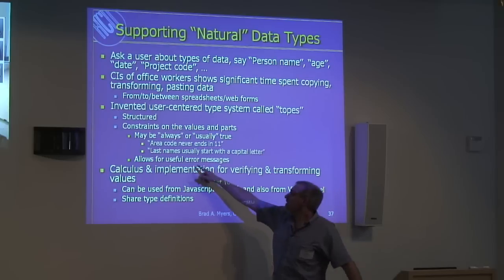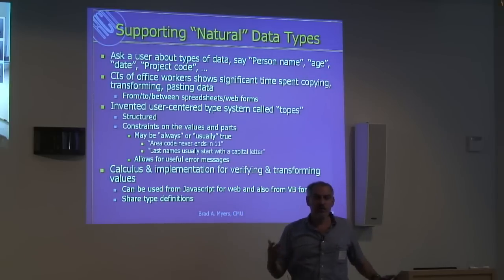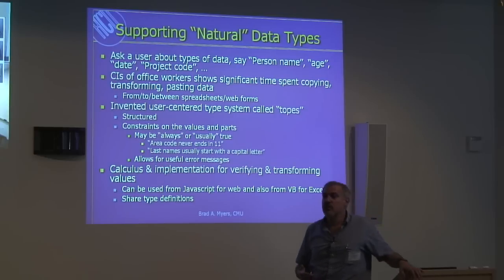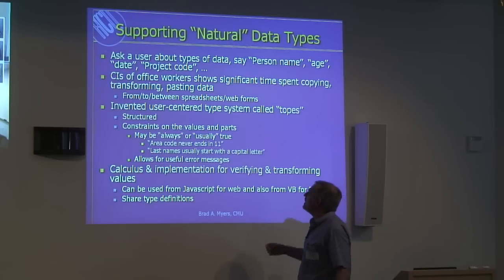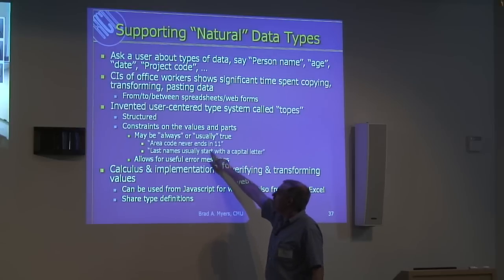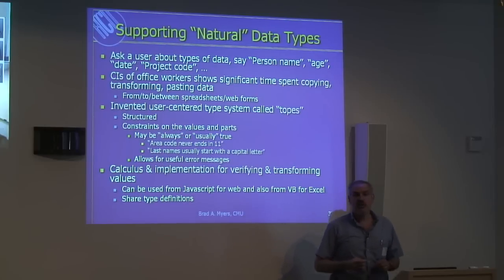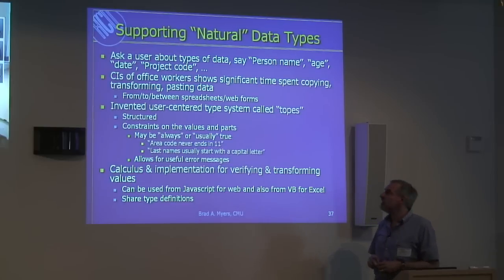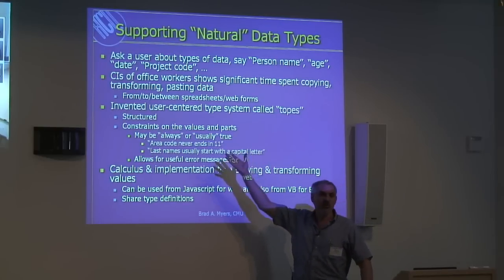On the other hand, last names usually start with a capital letter. So that's not always true, but it's usually true. And if you see a lot of lowercase letters, then you're less likely to believe it's a name. And so using very specific rules like this, the system can give you more intelligent error messages. It can help validate things. And you can convert from one format to another.